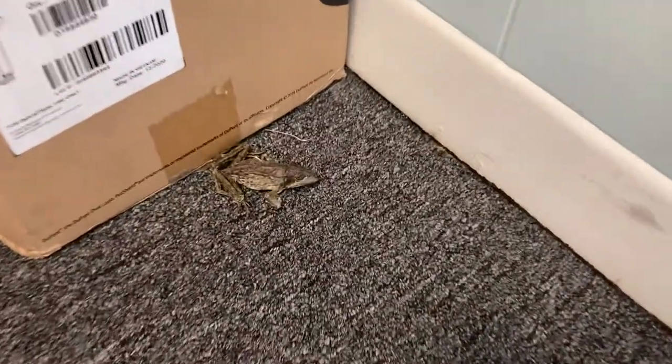I found something very interesting this morning. Looks like it's a dead frog. It's been here for a while. Check it out. I'll take care of that.